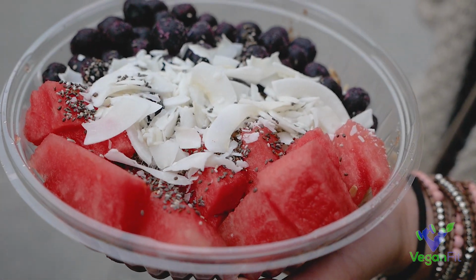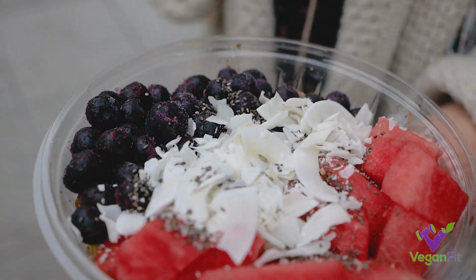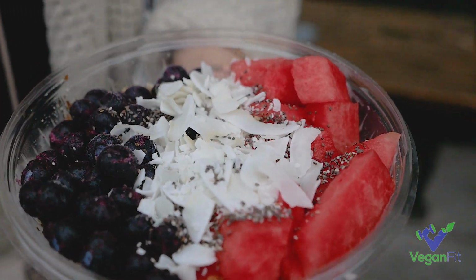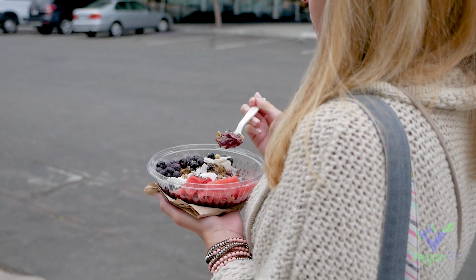Today was a pretty laid back, kind of chill day. We walked around downtown San Diego a bunch, kind of tried to get a feel for it. Went over to Coronado and then finally wrapped up in Balboa Park, which was really cool. So we got some great food today.